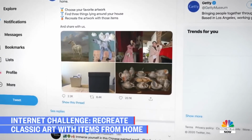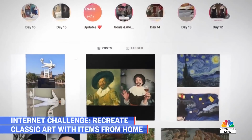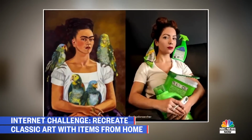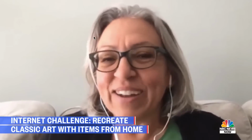Launched by the Getty Museum in Los Angeles and inspired by a Dutch Instagram account, the aim is to recreate a famous work of art with just 3 household objects. Did you ever expect that this challenge would be as big as it is? Not in a million years. We've done social media challenges before and people enjoyed them, but this one just went gangbusters. We had no idea so many thousands of people around the world would get involved. We've just been thrilled by it.